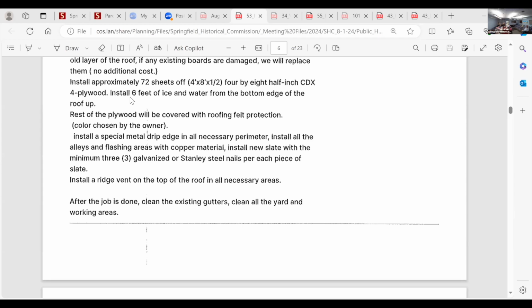Slate, stone gray. Slate, stone gray. So moved. Second. Any discussion on that motion? Hearing none, all in favor? Aye. Any opposed? Any abstentions? Passes. Thank you very much.